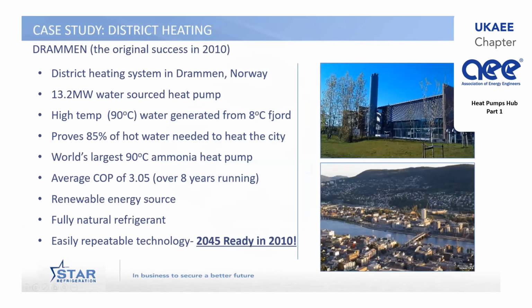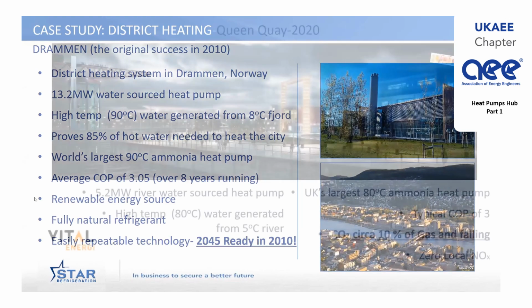What gave us the confidence to do this? Well, we had done it before over in Norway. Way back in 2010, we built this heat pump in an energy centre in Drammen in Norway, and that's now been running well over 8 years. It's up at about 12 years now, and it's the primary source of heat for this entire city. So we know that the fjord is going to be there tomorrow. We know they've got a supply of electricity. They've got the heat pumps. They're in the conversion business of converting electricity into multiple units of heat.